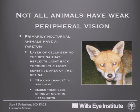And it also explains why when you see animals at night, the reflection of their eyes is so vivid from the headlights of your car, because you are also seeing the reflection of the light off of the tapetal membrane in their eyes.